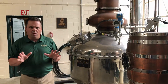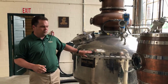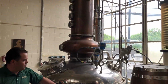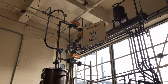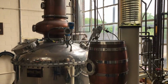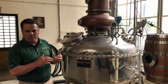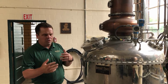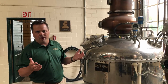Today, we're going to walk through some of the stills that we use every day here. This happens to be our experimental still. We put this in in 2007, and what's nice about this still, this was cool before experimental stills were cool. We built in a lot of flexibility, a lot of ability to make any kind of product we want. We can make 1 barrel, and the biggest batch we can make is about 6 barrels. And then we can do multiple batches.